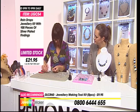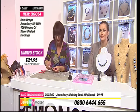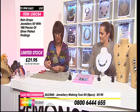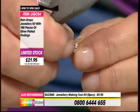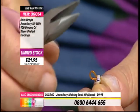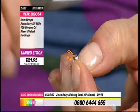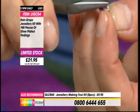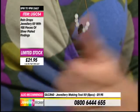So, these lovely little crimp covers, they look like a little piece of cake. A little round cake with a piece cut out, or a C shape, whatever you want to call it really. You just pop that over the crimp, right over your crimp, like so, and squeeze it tight. Okay, and then you end up with a little ball, and that makes it really neat and tidy. Cute, very cute. And very simple.